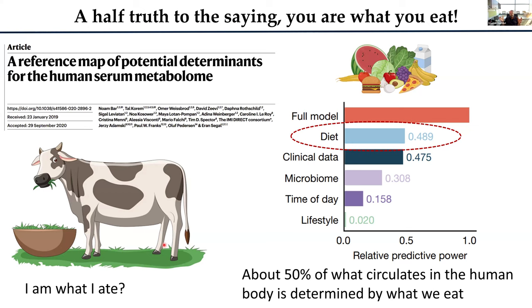And they found that roughly 50% of what circulates in the blood of humans is directly determined by what we eat. So my grandma used to tell me, well, Stefan, you are what you eat. And I think we all know this saying. It turns out she was half right. There's a half truth to the saying, you are what you eat. So diet really impacts what circulates in our blood. It's the biggest impact, and subsequently that will obviously trickle down into our metabolism and our health.